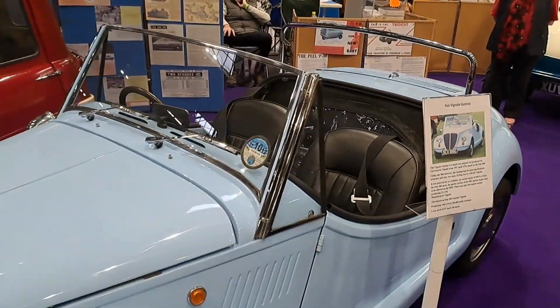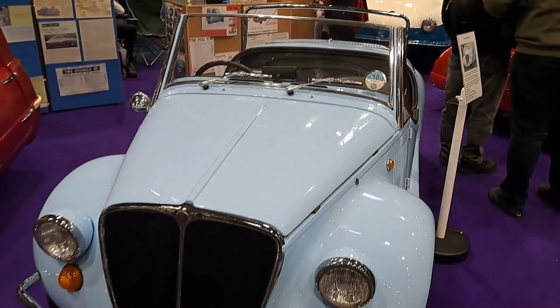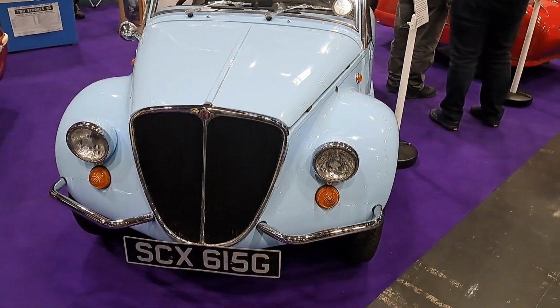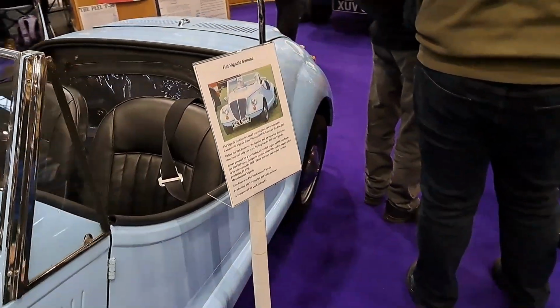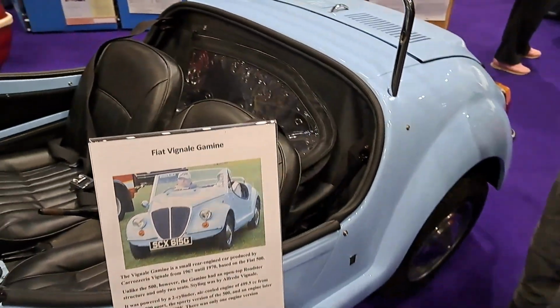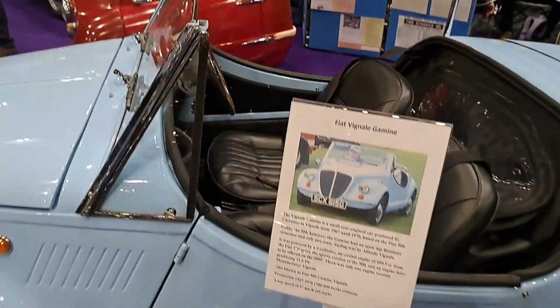Fiat Vignale Gamine is based on a 500 underneath. You could actually get these officially in this country. This is like a 68, I think it is. They do look like a Noddy car, and that's what people called them.